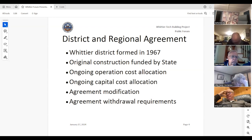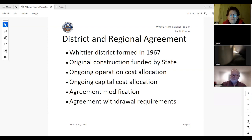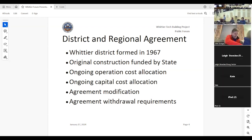The withdrawal is a type of amendment. The process to get there is a little bit different, but it would originate from either a city council or at a town meeting, so it would come from the town. They would say they wish to withdraw from the agreement. That would have to be voted by the city council or a town meeting. And then the school committee would draft what the terms of that withdrawal would look like. And then those terms would go back and be voted by the city council or the town meeting.